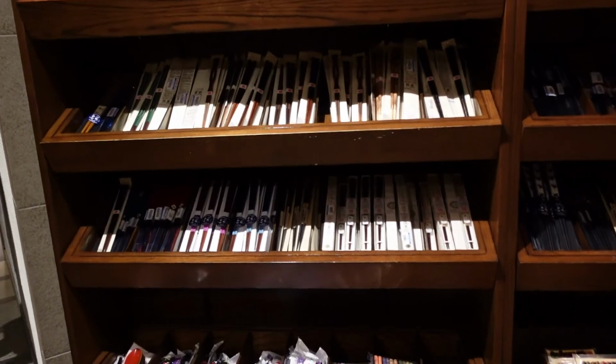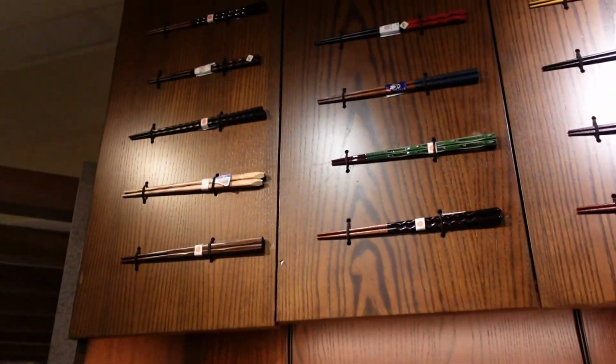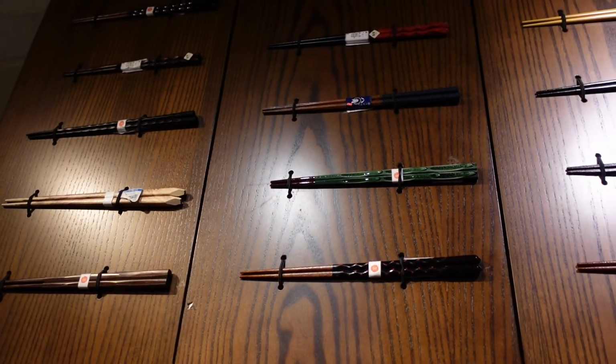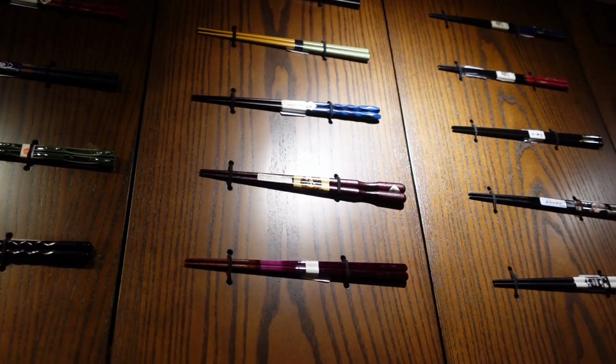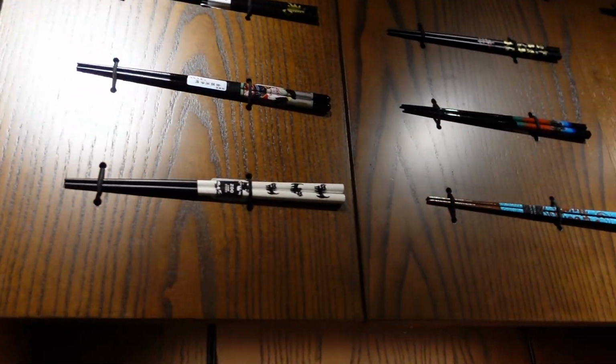Here is the chopstick center. This is where we did get our chopsticks. It's set up a little different than when we got ours. Up top, you can see them. Different styles and kinds. It's like picking out a wand at Harry Potter land. The chopsticks are nice. And down below, you find them. All different kinds and colors.